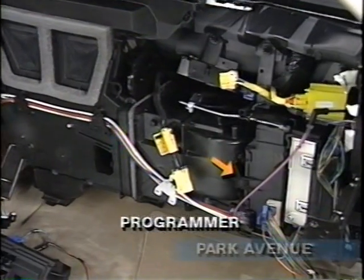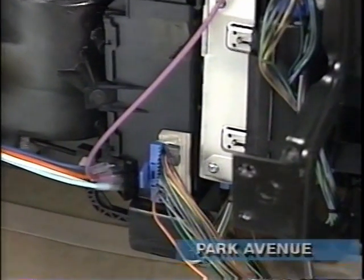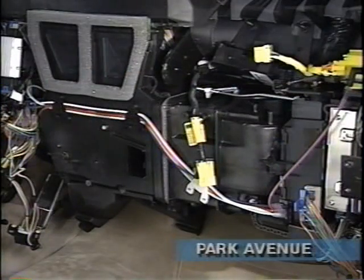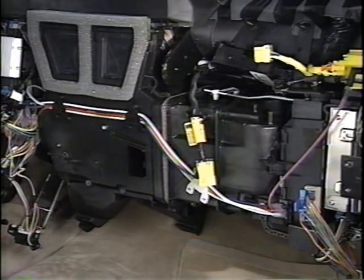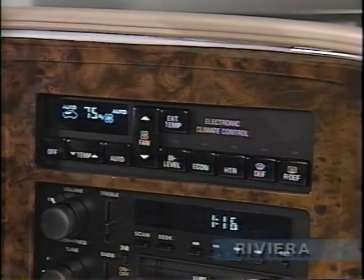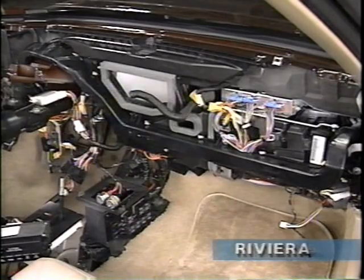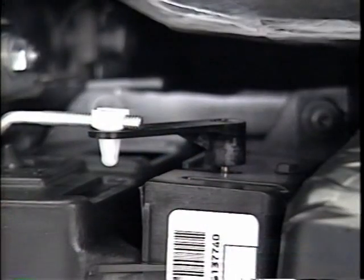On the Park Avenue, the programmer contains the microprocessor and makes the physical adjustments necessary to change temperature. The electronic control assembly signals the operator's desires to the microprocessor. The microprocessor then directs the programmer to adjust the appropriate valves to reach and maintain the selected temperature. On the Riviera, the electronic control assembly signals the body control module. The microprocessor in the BCM directs the programmer.